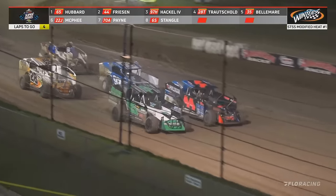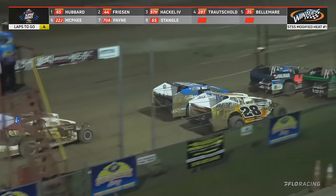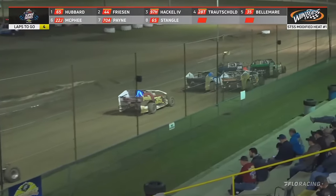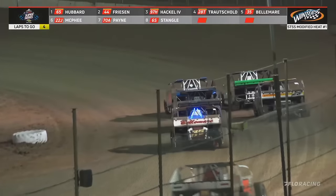Great racing. I wasn't able to be here last night, but I watched the highlight reel, and, man, what a good feature last night here. Guys racing for the lead, side-by-side action. We're seeing some of that right now.